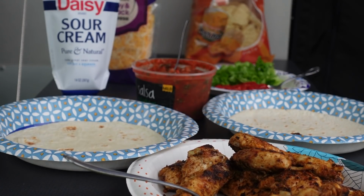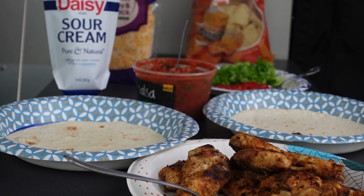So we have the chicken that's cooked and marinated in Cajun sauces. We have tortillas. We have salsa, sour cream, Mexican Monterey Jack cheese, some chips, lettuce, and tomato. And that's what's going to go in these tacos. Let's see how they turn out.